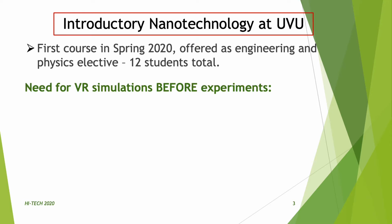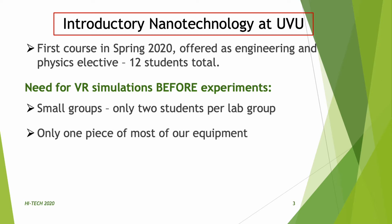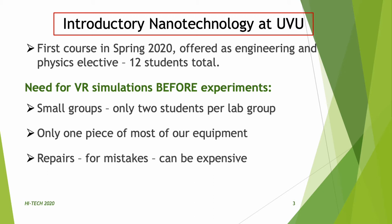Our university is not generously endowed with modern equipment, and these laboratories have only one copy of the essential instrumentation: electron microscope, photolithography equipment, and RF sputtering unit. So, training in advance with our virtual reality simulations allows us to manage having groups of two students only at a time to work through the equipment as effectively and efficiently as possible.